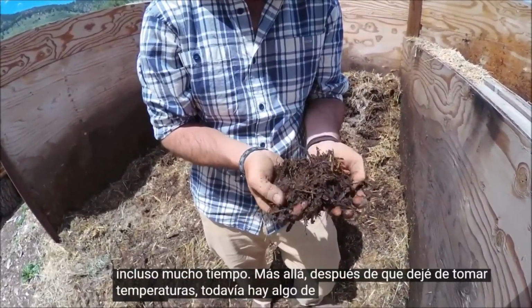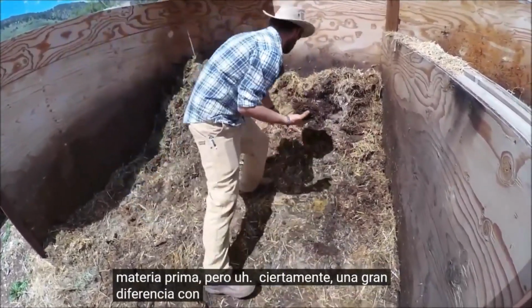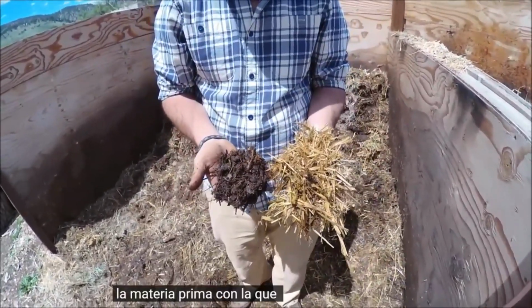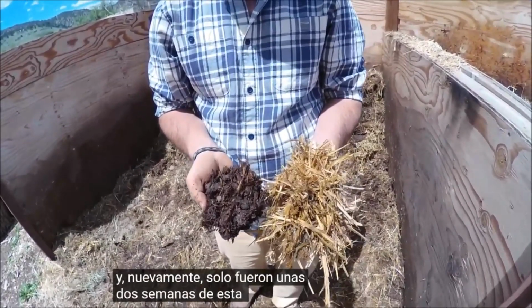There's still some raw material, but certainly a big difference from the raw material that we started with. And again, that was only about 2 weeks of this pile sitting there.